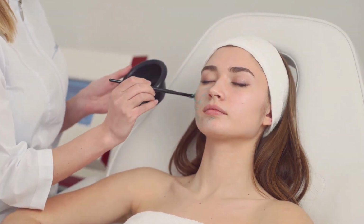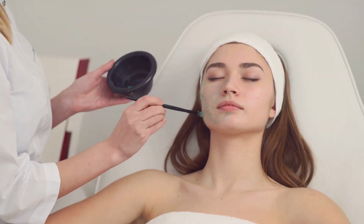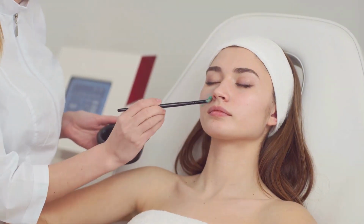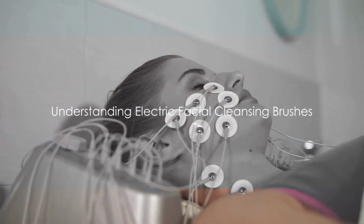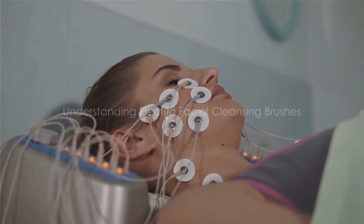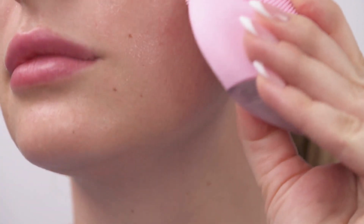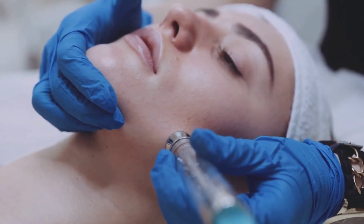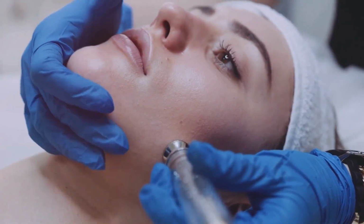These high-tech tools promise to cleanse skin on a whole new level, going beyond what our fingertips and washcloths can do. Now that you know why skincare is important, let's dive into the world of electric facial cleansing brushes. So, what exactly is an electric facial cleansing brush and how does it work? Well, this tool is a sleek innovation in skincare that uses gentle yet effective rotations or vibrations to cleanse and exfoliate your skin. It's like having a mini facial massage at home.